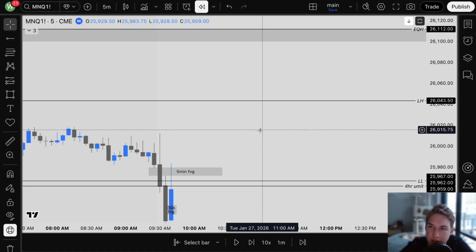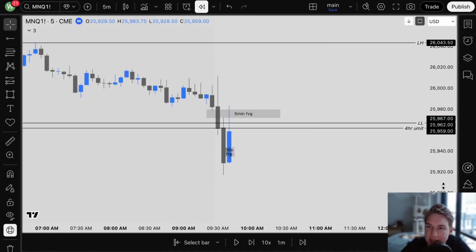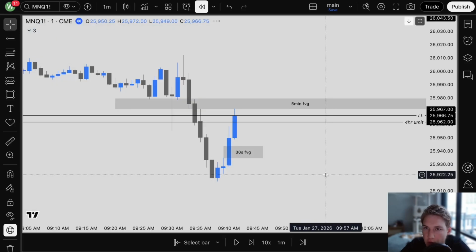Now, today was a 4-to-1, so it was very nice. Back up to equal highs. So at this point, I'm just waiting. I'm looking at the 1-minute chart.